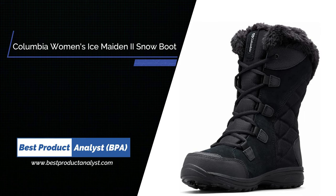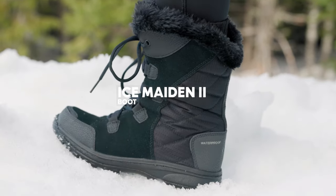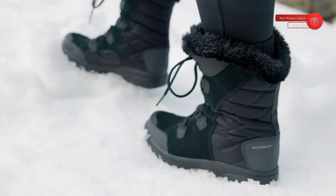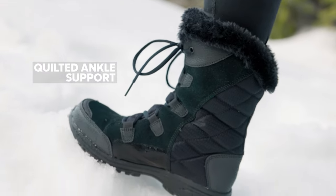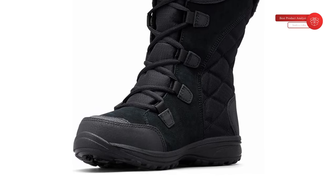Number 4. Columbia Women's Ice Maiden 2 Snow Boot. The waterproof leather upper features Columbia's seam-sealed membrane bootie construction and Columbia TechLite lightweight midsole, which provides long-lasting comfort with superior cushioning and high-energy return.